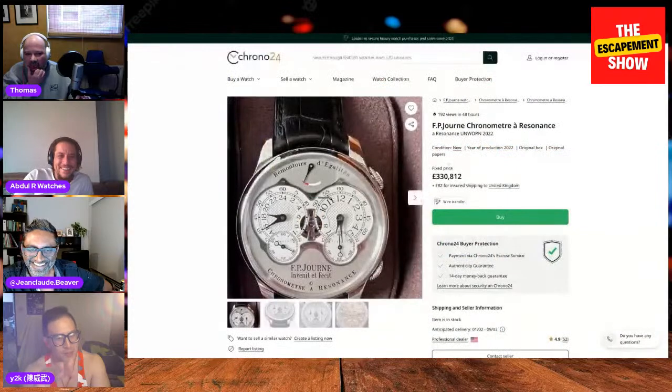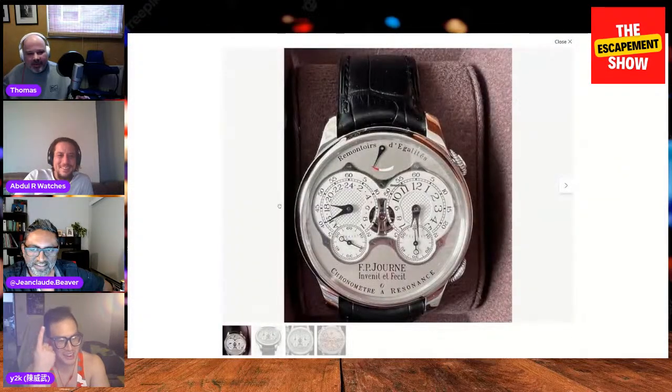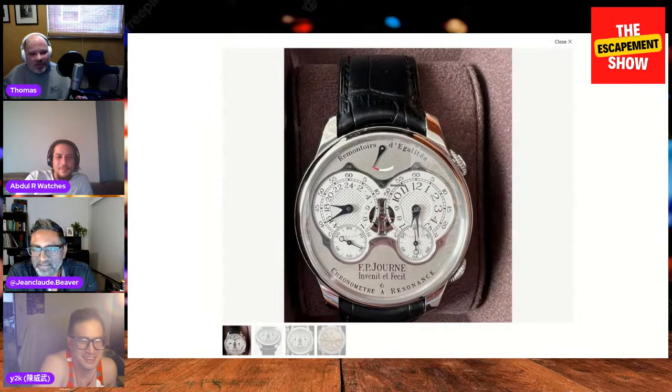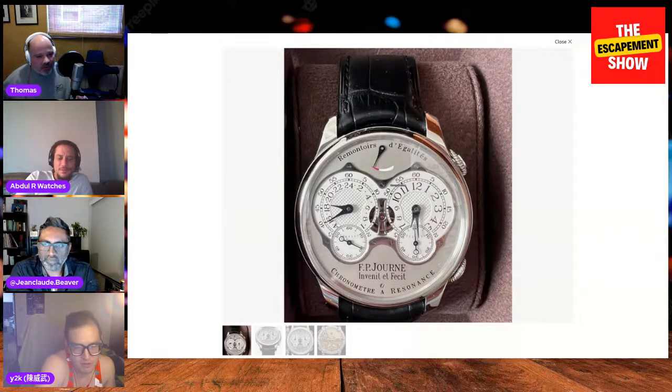It's awesome. Exactly. Thomas and JCB, that's why you get the Plov, because the Plov is just one of a kind. You can't go wrong. That's it. So this was another of your picks, JCB, the FP Journe Resonance.